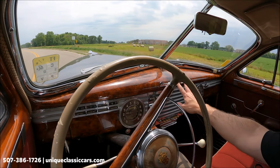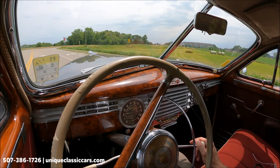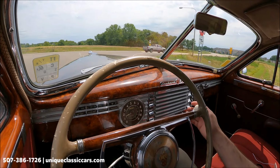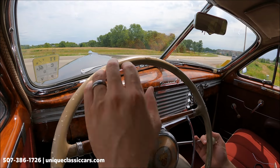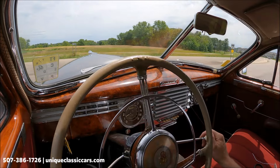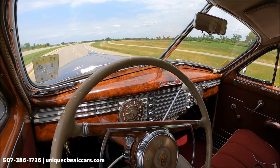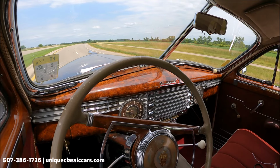The Packard Clipper, as you can tell by the dash. One of those very smooth running 40s machines. Think of like a Cadillac, maybe a Lincoln. Our left turn signal is working. This is a 3 on the tree manual transmission. I do see some cracks in the glass on the driver's window. Other than that, really solid, smooth running car.